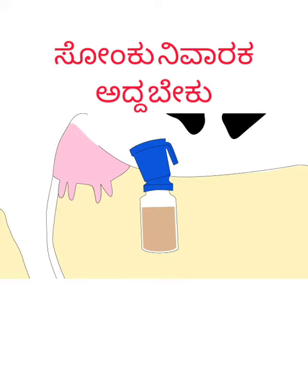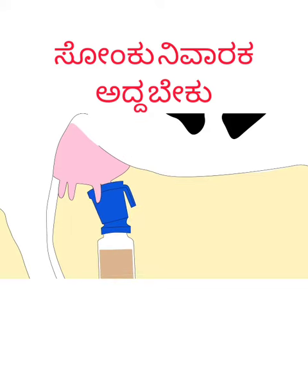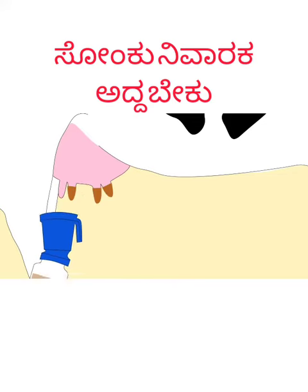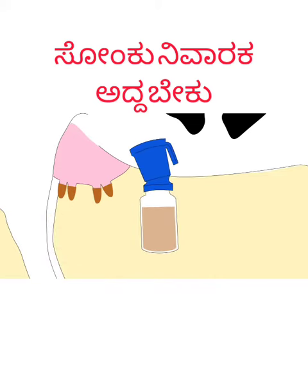Post-milking teat dipping can help prevent infections by killing the bacteria on the teat end. Immerse at least 3/4 of the teat into the post-dip disinfectant. Make sure all 4 teats are covered. This is the easiest and most important part of mastitis prevention.